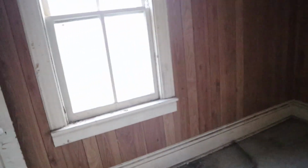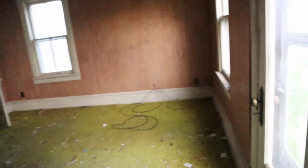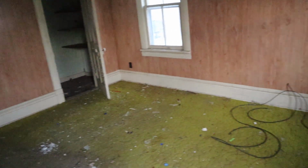Then we go through here on the first floor. We've got basically an office. We're just going to make this an office, dining room, something. We've got a broken window that we've got to cover up. Go through a hallway. Here's the front door. Nothing fancy. So this is what they would consider the living room back in the day.